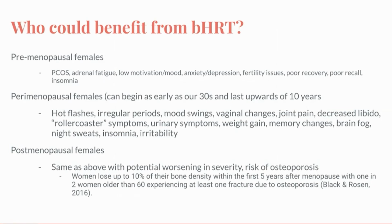And then of course my postmenopausal females. Once we've hit that mark where FSH has hit its peak, those ovaries have essentially checked out and they're like, I'm done, no more hormone production from me. That's when you can see a lot of these same symptoms as discussed above, though it could vary, but potentially with worsening. Our adrenal glands also play a large part in our hormones and our hormone health. There are so many components to it, but one other thing: when we start losing our estrogen, you have a decrease in bone mineral density, and then an increased risk of osteoporosis, so premature fracture, which is not at all what we want.